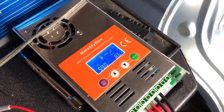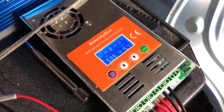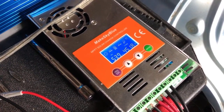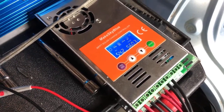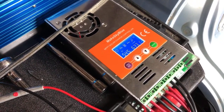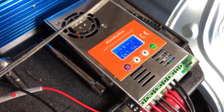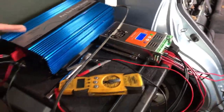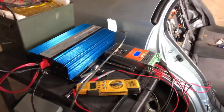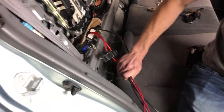We got 60, 59, yeah, that's good. 54. We're pushing 500 watts, 600 watts. It's still climbing. Ooh. No static electricity, hopefully. So far, nothing's on fire. That's encouraging. Should have brought my infrared camera.